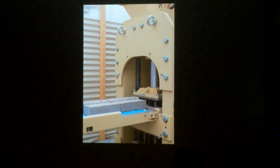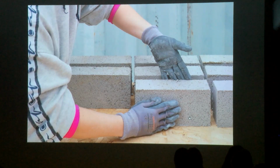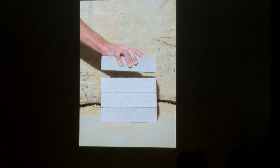It goes through a sort of high compression, and it pops out as these modules. It then cures, and what we have is a brick which is approximately 1/3 the CO2 of a standard clay brick, and it looks a little bit like that in the sunshine, which is quite nice. And the little bits of glass that are in there sparkle in the sun, which is very nice.